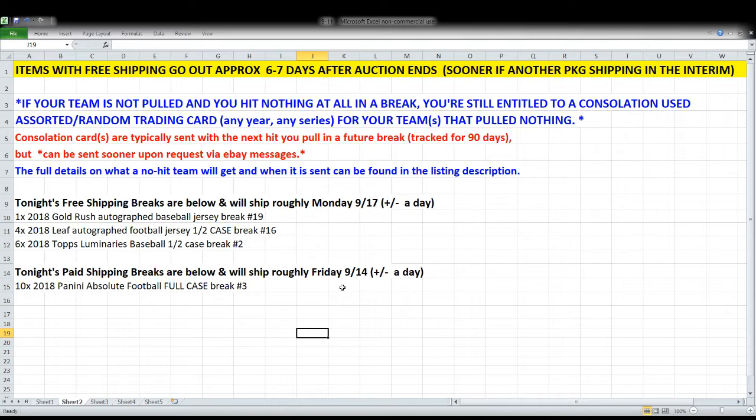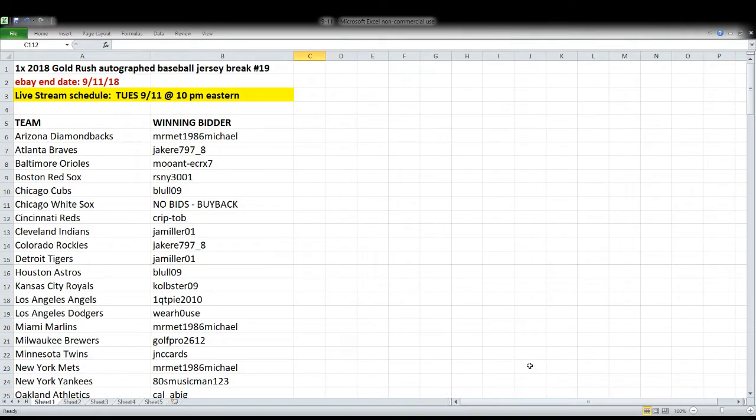If you want that done differently, you don't want to wait, you let me know. Send me a message on eBay. I'll get you taken care of. Absolute football, I don't expect anybody to get skunked, but if by some chance that were to happen, your consolation card or cards will ship with the rest of the break.